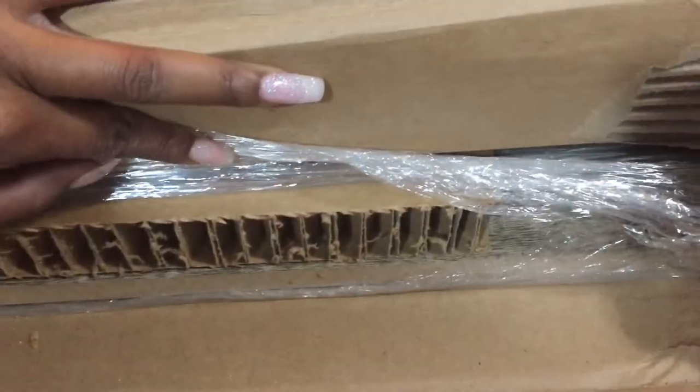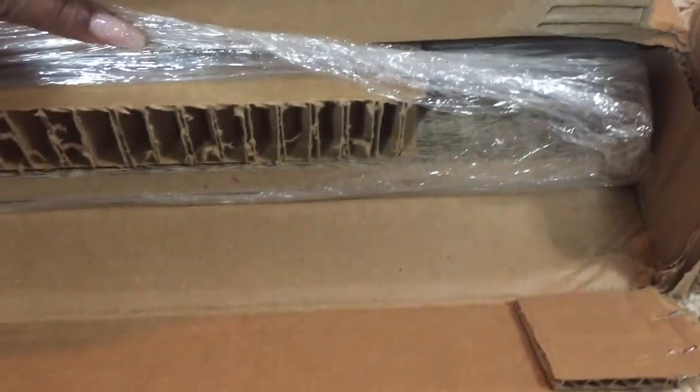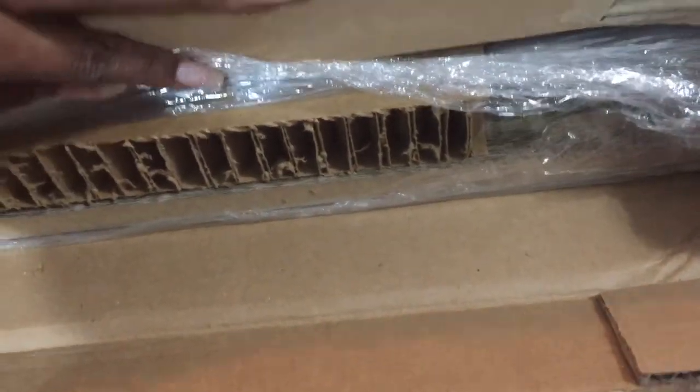I'm opening this box very carefully. Y'all ignore my hands. I know they ashy. They're about to get even more ashy as I dig in this box. They packed it very well, so y'all can see the pattern right there, kind of.